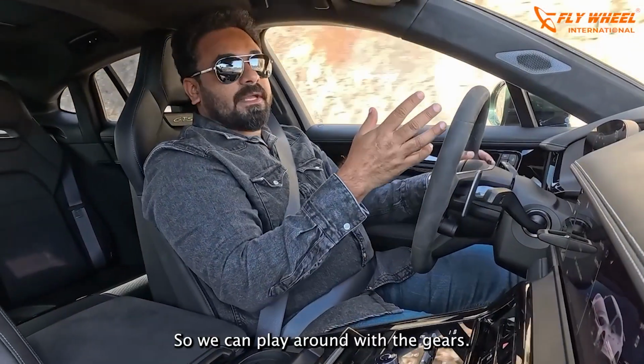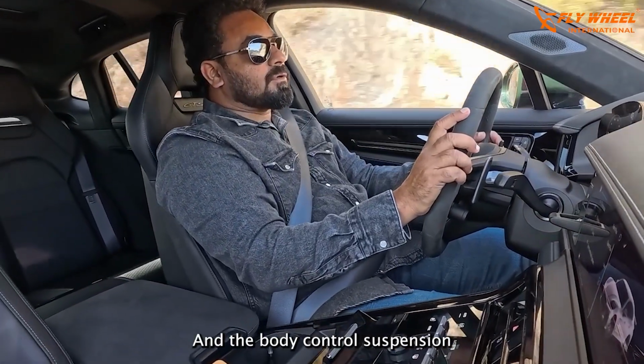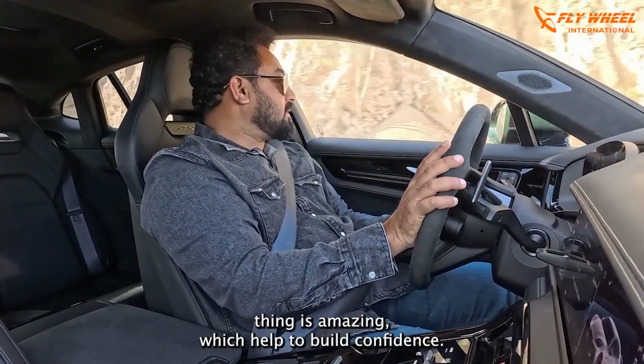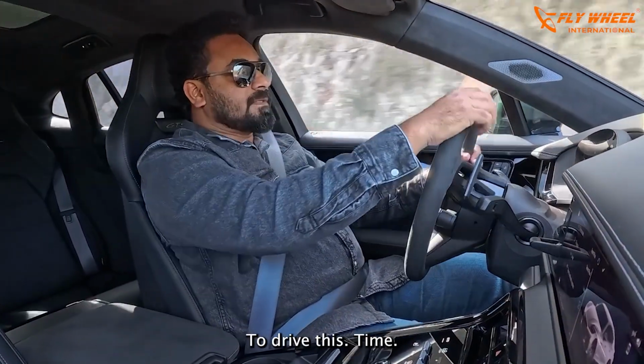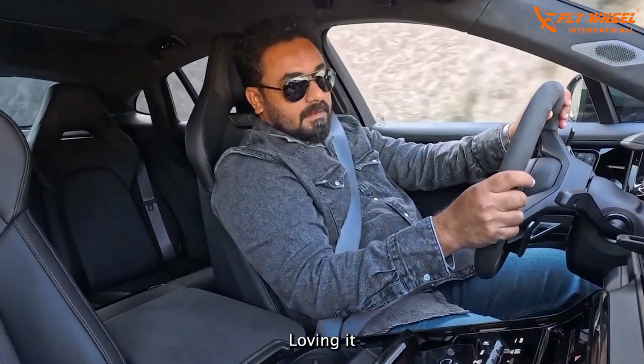You can play around with the gears, and the body control suspension setting is amazing, which helps to build confidence to drive this sedan. I'm loving it.